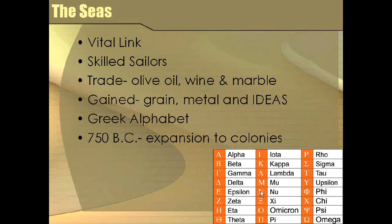to be very skilled sailors. They don't have enough arable farmland to grow all the grain they need, so instead they're going to take the items they have available for trade, and again, they're highly labor specialized. Remember the labor specialization. They don't necessarily produce the food, but they can use their trade items like olive oil, wine, and marble, and then trade them for grain and metal and other things they need.